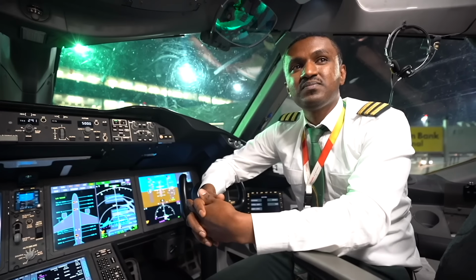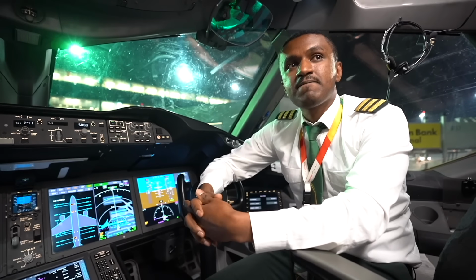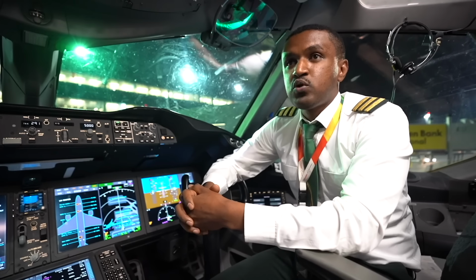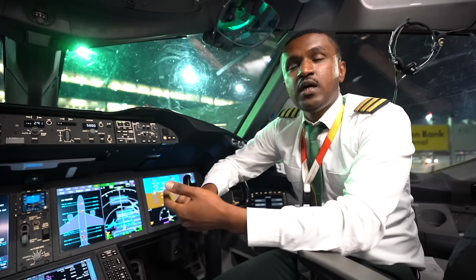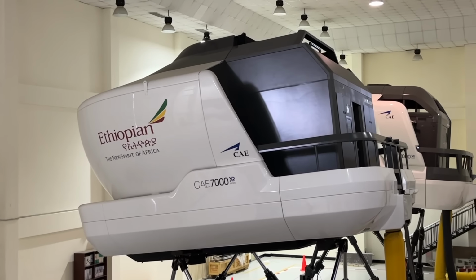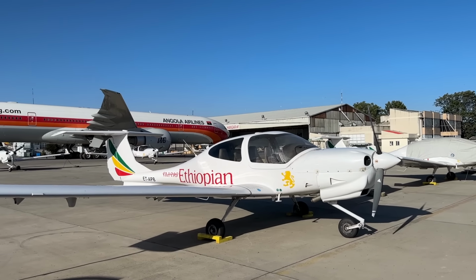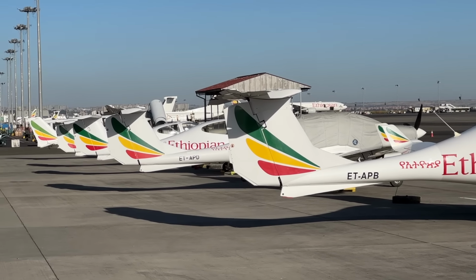How tough is the selection process to be able to get into the academy as a pilot trainee? Well, we have to go through a lot of process. We did some aptitude tests. We do simulator tests as well, training, just to basically know whether you're the kind of person who can be a pilot. And we do some medical tests as well, just to evaluate us.